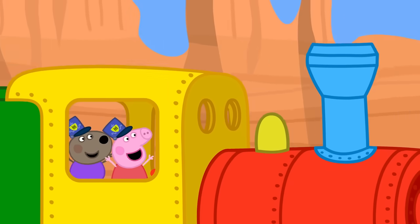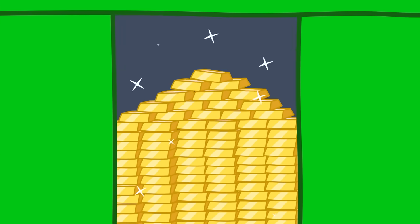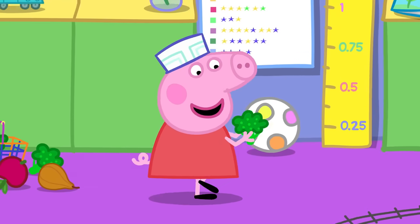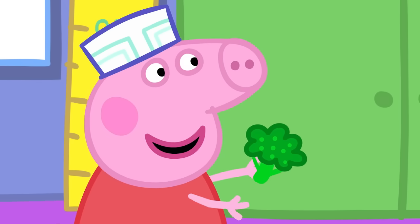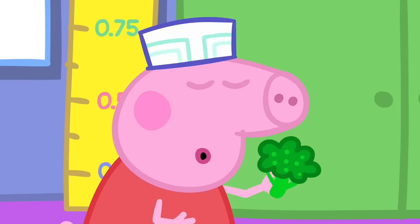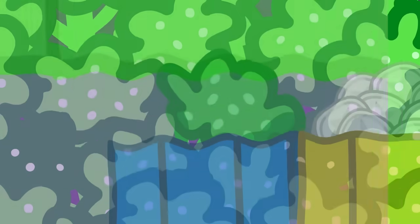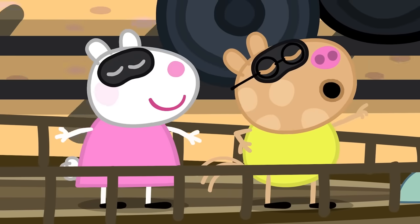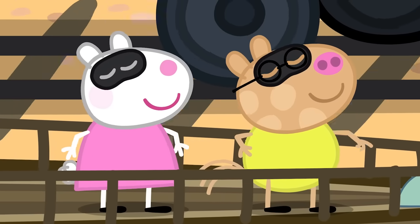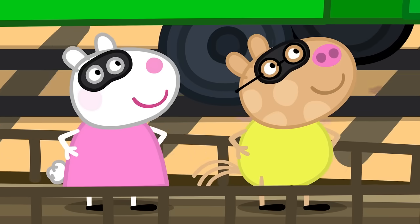Choo-choo! Yay! Peppa Pig and Danny Dog are driving a train full of gold, silver and... broccoli! Is broccoli treasure? Yes. It's special broccoli made of sparkly diamonds. Peppa and Danny aren't really driving a train. They're using their imagination to pretend. Hooray! Stop! In the name of... rubbers! Oh no! Pedro Pony and Susie Sheep are pretending to be train robbers.